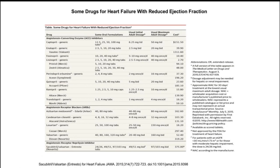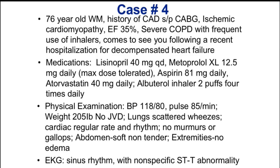The problem is the price, but this is an evidence-based drug, and we should be able to get this medicine. This is $375 per month, according to the Medical Letter a year ago. But most people should be able to get this evidence-based drug. Okay, and finally, class 4.